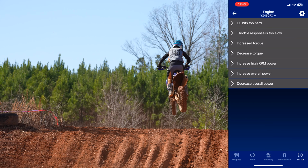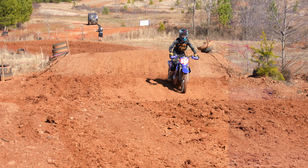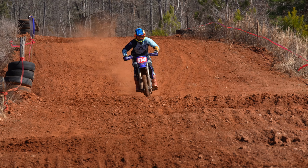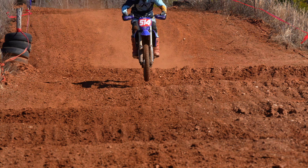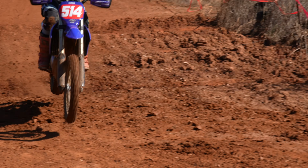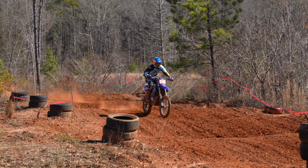So I ran in the hotter map, map 1, and then most of the day, because it was so slick, I was running in map 2, which is with the light on the bike. But yeah, I'm excited to ride it a little bit more as well, but this bike is the lightest feeling Yamaha, at least 450, that I've ever ridden.